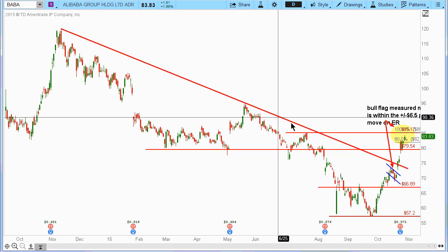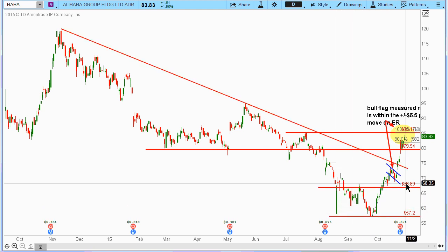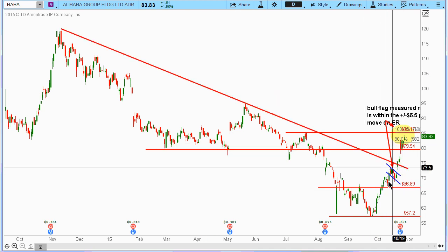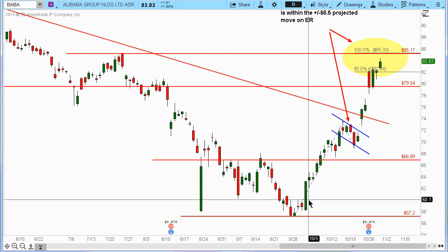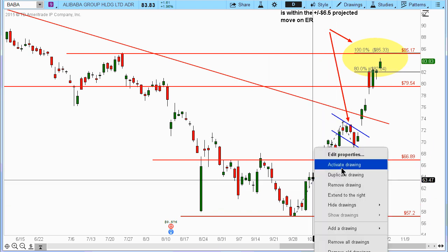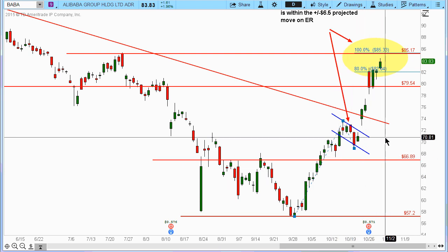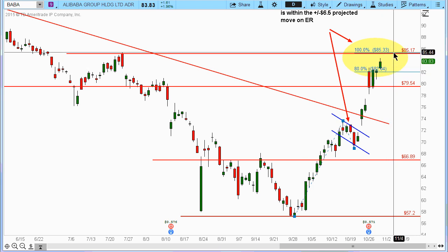Okay, Alibaba came down, right? Found a little bit of a double bottom, came up, got a little flag. It broke through this downward channel. See this little flag? We got this major move here. See this? I already have that on there, I guess. Was looking at it earlier. Okay, so this is the 80%, and here's the 100%, somewhere around 85.33, which is also in confluence with this pivot high here, 85.17.